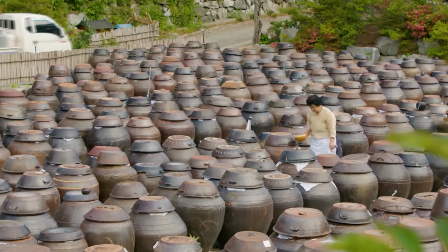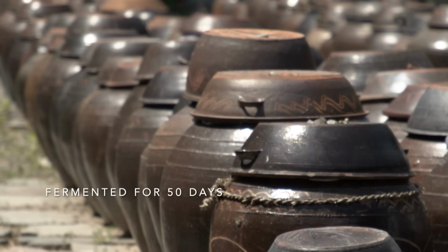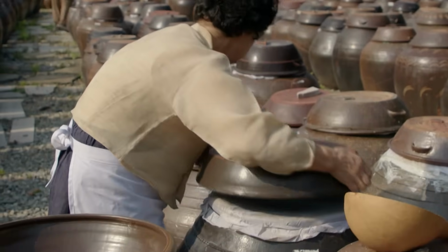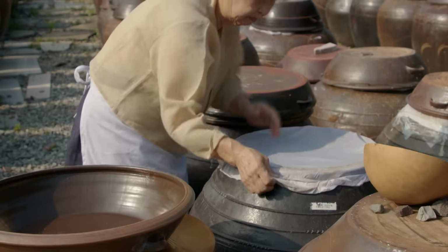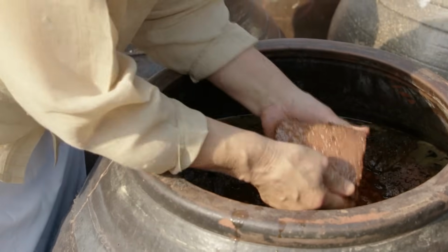In South Korea's Changpyeong Township, a batch of Master Key's meju, fermented soybean blocks, has been soaking in earthen pots for 50 days. This means the concoction is ready to be separated into 2 of the essential sauces or jangs.